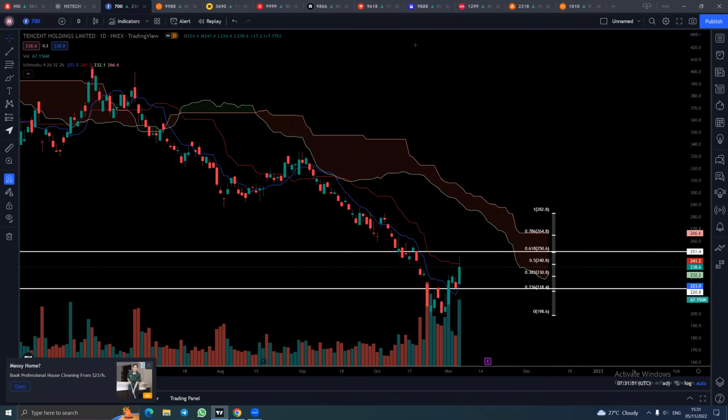So Tencent also saw a rebound after it found some support near the $200 psychological support level. Looking at the Fibonacci, 240 and 250 are the next two resistances to watch out for. On Friday itself, we managed to go above this red baseline, but unfortunately, sellers came back and pushed it back down. Support will be 223.